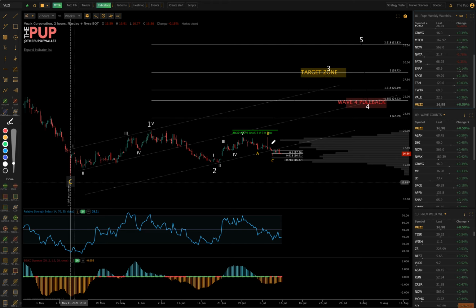But on this wave 2, we have an ABC. If we have that bounce off that 618, then I think our target zone would be around 28.72, which is a 200% extension off of this 1-2 move here. And then if we do hit that level exactly or very close to it, then our wave 4 pullback should be somewhere in the zone of $23 to $25, and then wave 5 potentially up to $32 to $35. So that's what I'm looking at this week.